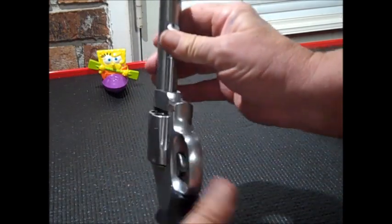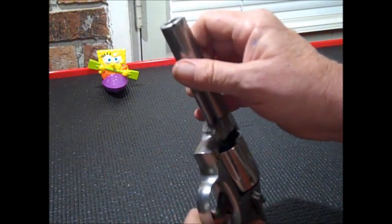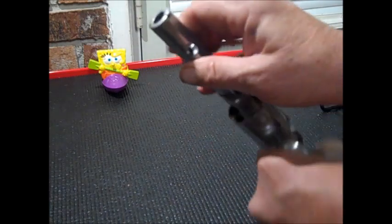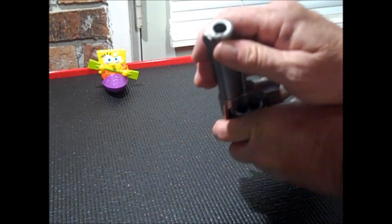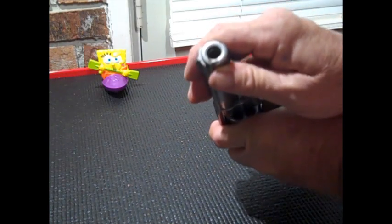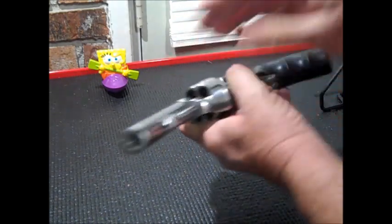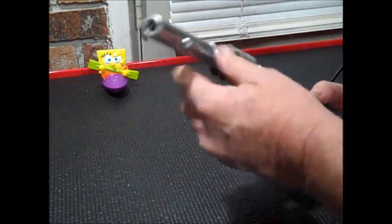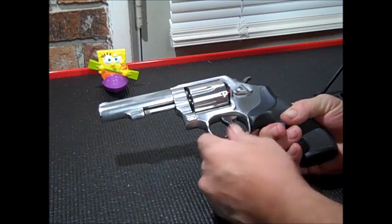And on the crown of the barrel, it's what bums me out the most. Right here, as you can see. And right here. See if the camera's picking that up. Yeah, those issues right there, that just bums me out, especially this right here. Other than that, this finish is in pretty good shape.